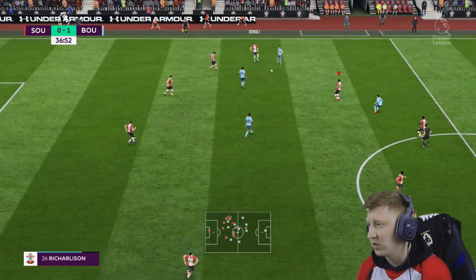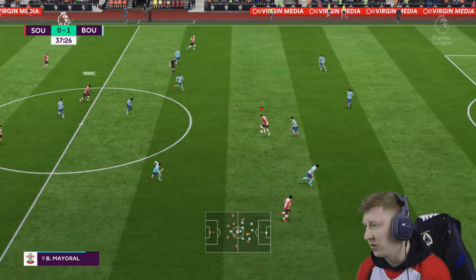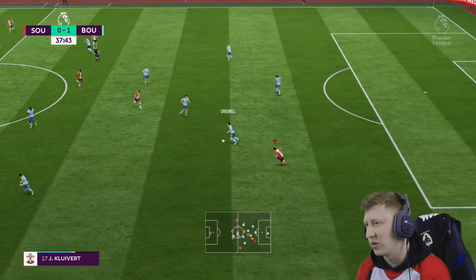Callum Wilson gives that straight to Milinkovic-Savic. Charleston to Promes again. Look for Borja. This time we find him. Oh, I tried to get that over the top to Kluivert.